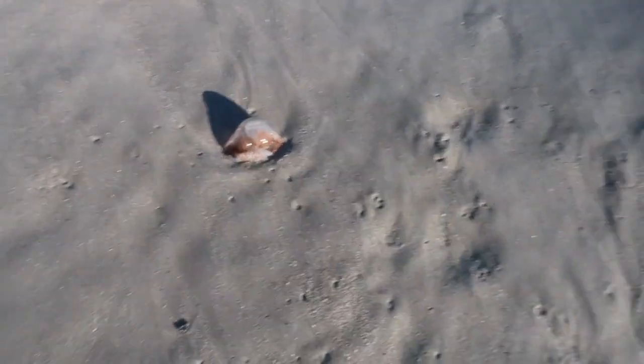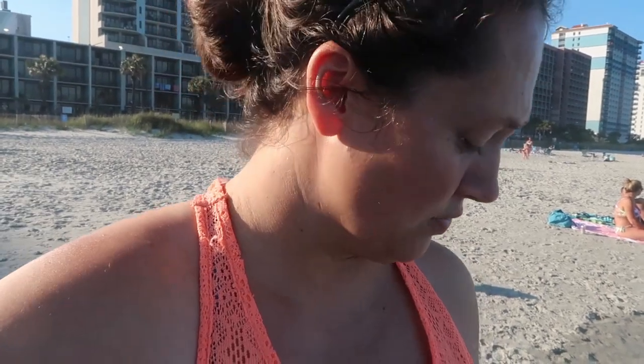Found a jellyfish. Okay, so true story about jellyfish. I have been stung twice in Myrtle Beach by a jellyfish. Once it got stuck in my bathing suit top, super uncomfortable, and stung me like a million times on the side. And then the last time it happened, I just took a step in and it grazed the back of my calf. And it does really, really hurt. So I have definitely been stung by jellyfish before.